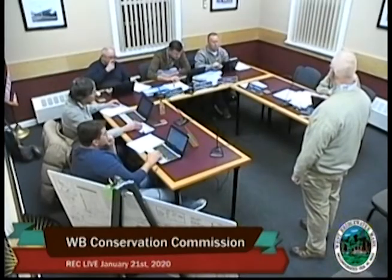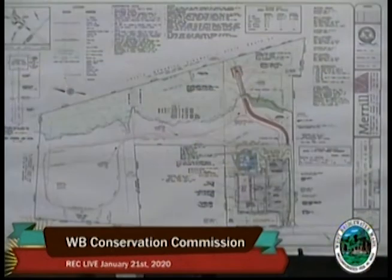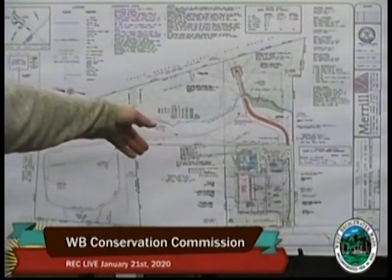So refresh my memory about the walking trail area. That is all going to be part of an easement on the property? Yeah, we could have it defined as an easement plan. What I would recommend is we do an easement plan and don't define this as a walking trail, but this whole area becomes an easement exclusive of the billboard with descriptive rights in it. Does that make sense? And exclusive of the building and parking lot portion of the site? Correct.